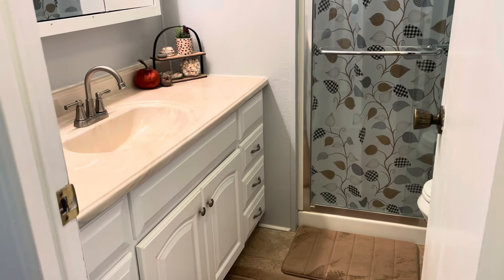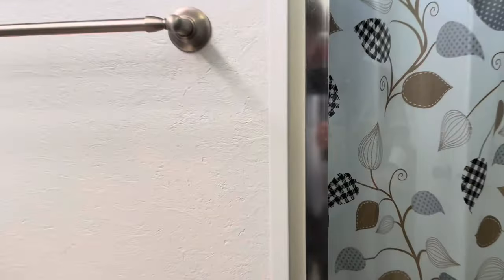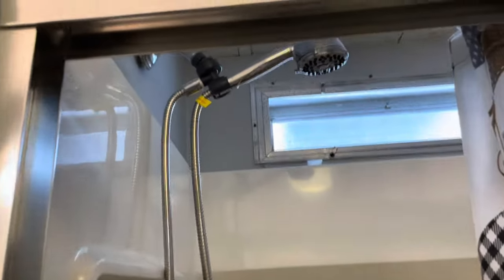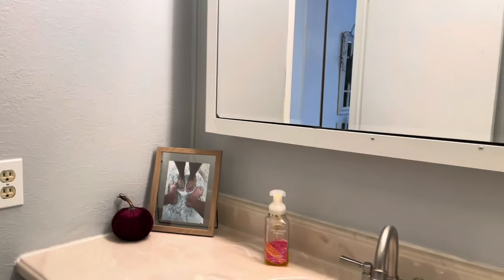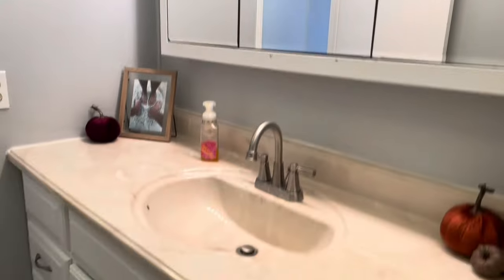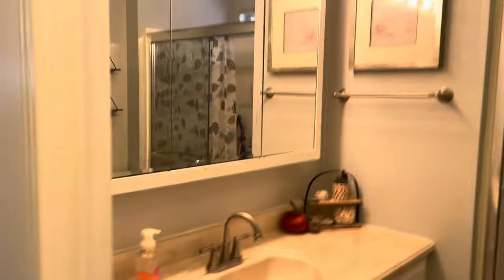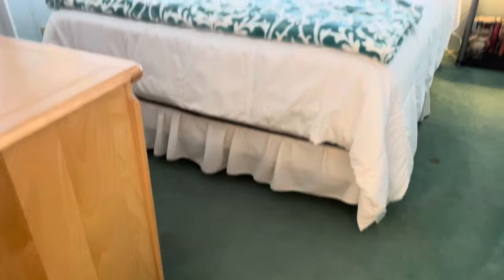Bathrooms were redone in 2019. New vanities. Shower. Toilets, do not use, water is off. Very common to turn the water off if they leave town. This room here is your guest room, double closets, carpeting.